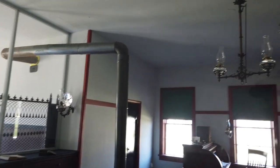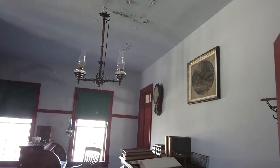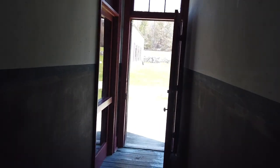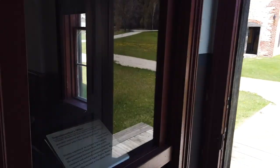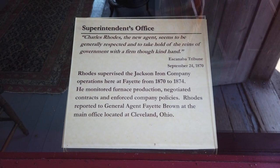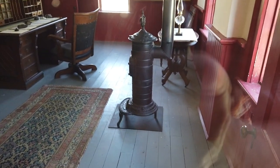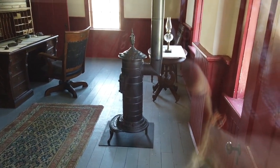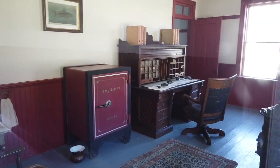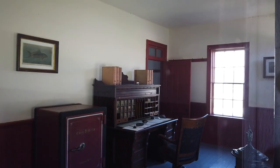Kerosene lanterns in every room, kerosene chandeliers. Imagine it's pretty tough back in the day. Let's see what we got over here. Superintendent's office. His little stove. Got the old safe. Nice desk. Ledgers.